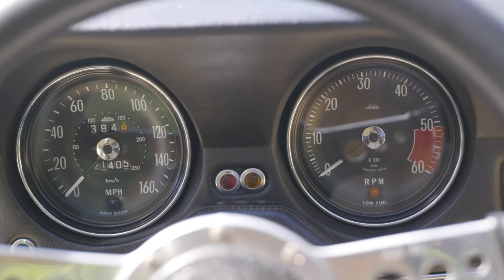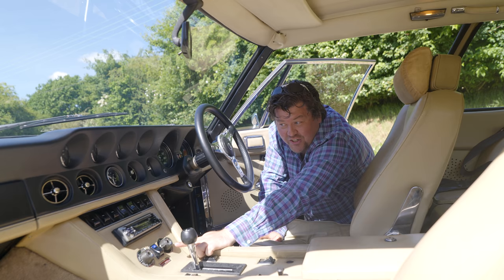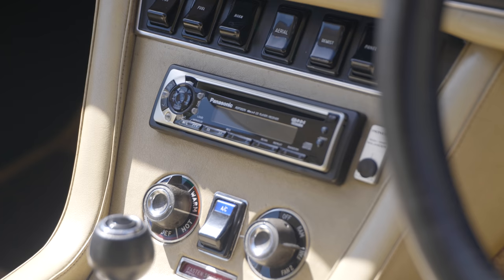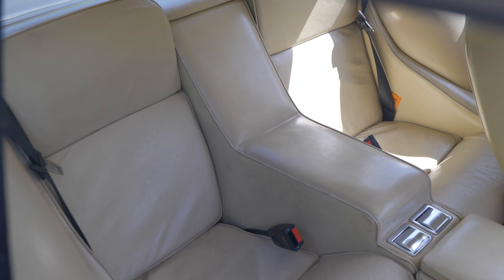In the center here, you've got a rather cheap and nasty surround for the gear selector, but this all works well. It's fairly intuitive. You even have air conditioning as well. And the only thing in here that looks really out of place is this very nasty 1990s head unit. Beyond that, it's spectacular. Rear seat room though, for a car this large, is very compromised. You'd get kids in the back, but not very big ones.